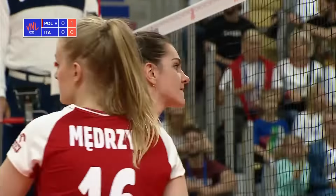Expectation rising as well. And the blocking is starting to work for Poland. All they need is a little more accuracy. Their timing is good. They're meeting the attack. They've just got to try and guide the ball down onto the court surface. Oh, it hit the line.